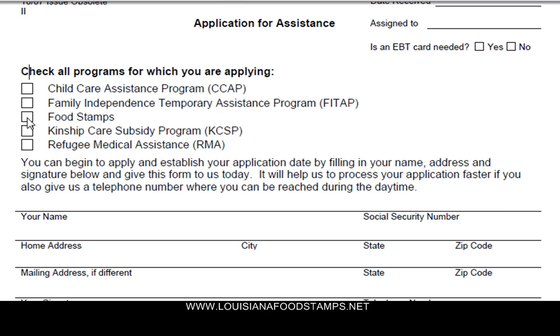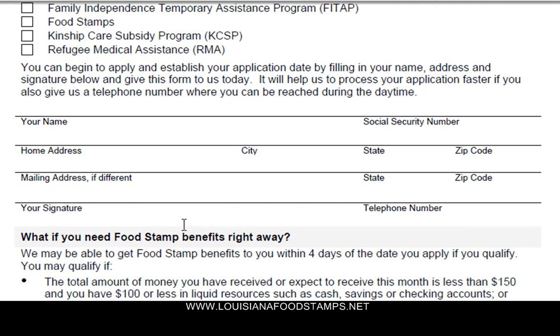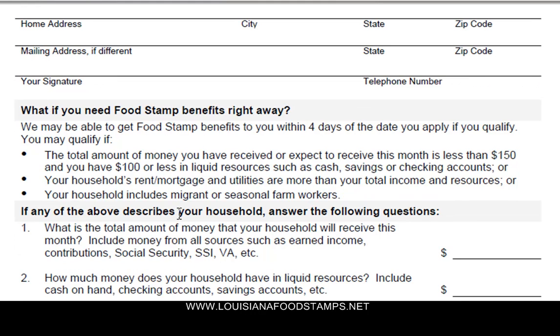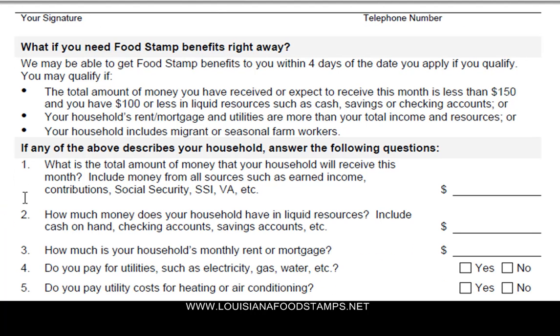Of course, here you check off your food stamps and then you proceed to put your name, your social security number, your address, your mailing address, and your signature. The first couple of questions is to determine if you qualify for emergency food stamps, which you will get approved within 7 days. The whole application is pretty much common sense. You read the questions, fill them in.